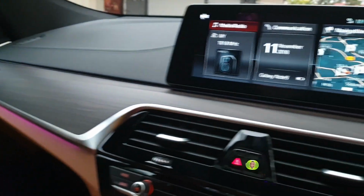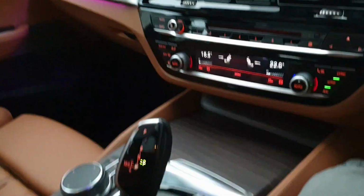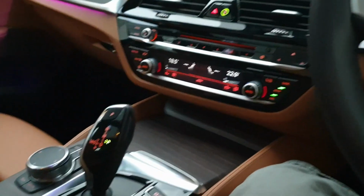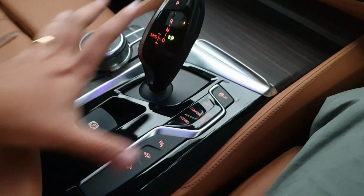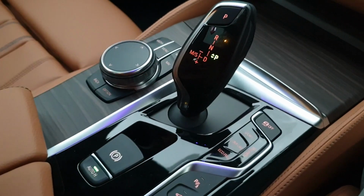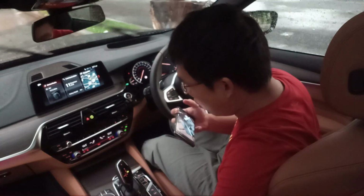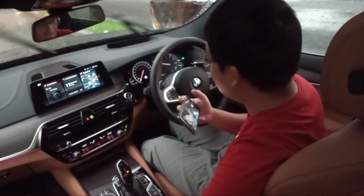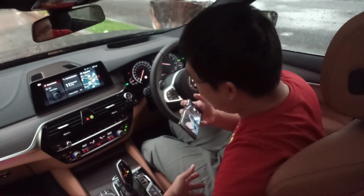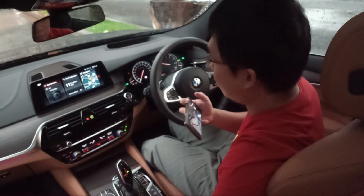Alright, so at first glance, this really looks like the cabin of a 5 Series. But if you compare to the 5 Series, this area now gets a bit more contours and texture to it. But the overall control scheme is the same. So if you have just come from a G30 5 Series, you come inside here, it's a straight swap. The same thing, no difference whatsoever.